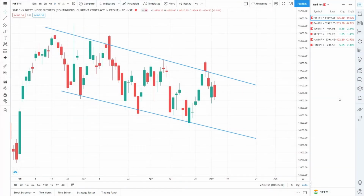As we expected, Nifty stayed inside this channel pattern right here. The one thing that we thought would happen was Nifty would test this point of resistance, this upper trend line of the channel pattern before coming down. But the sellers were really strong here because the buying pressure cannot really continue above the high of this bullish candle. So once the price hit this area, we had sellers pushing down the price really strongly.